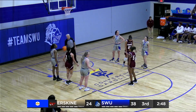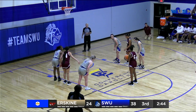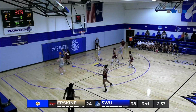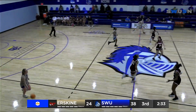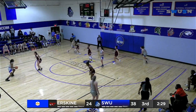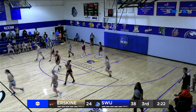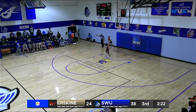First free throw attempt for Mitchell is up and good. She's a 78% free throw shooter. That one rims off. Glover comes up with a rebound. Reese has another baseline. They're going to call another walk. Another turnover for the Warriors.